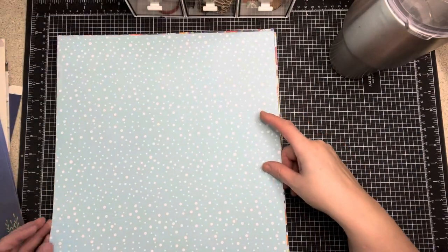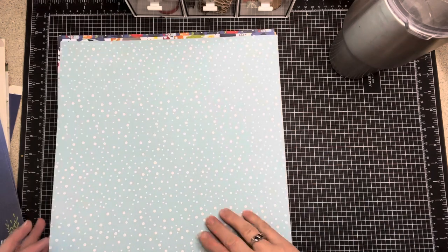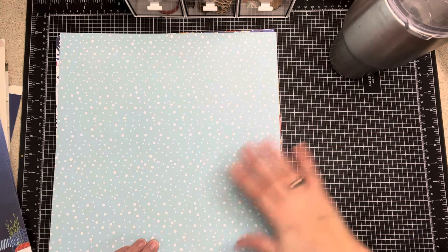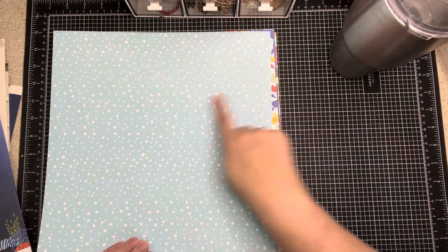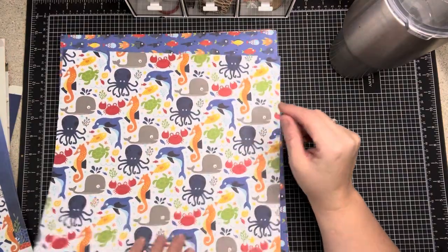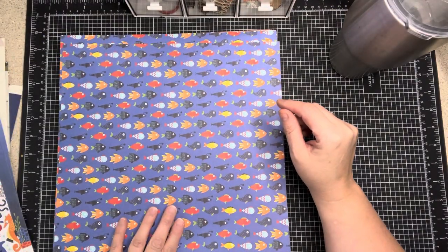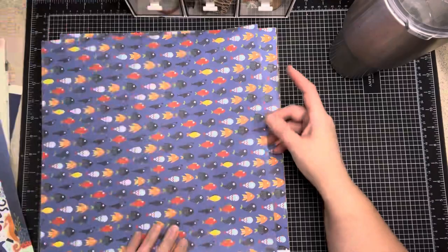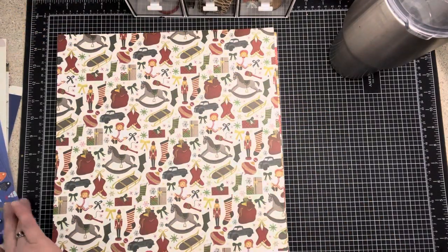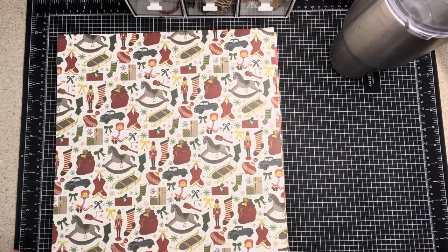Loving this, but this to me looks like a winter. So I've already decided, because I'm not going to probably have a whole lot more to do with aquarium stuff after I get done, I will put this in my winter and use this if I do not use it. That's why I bought it. This one is under the sea. How cute is this? Yeah, it's cute. Cute little fishies.